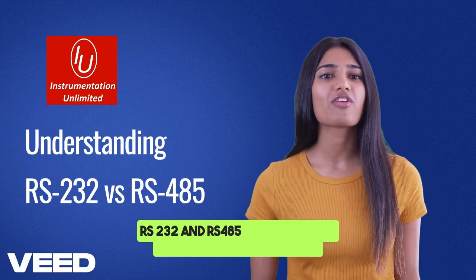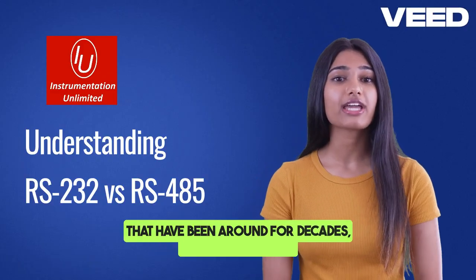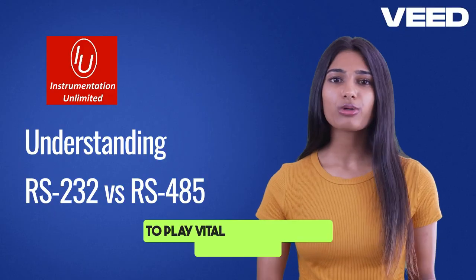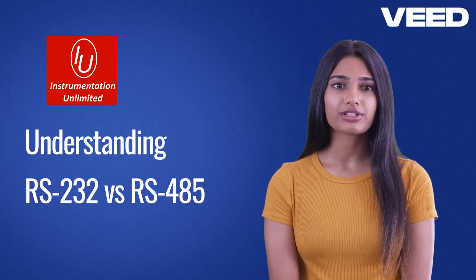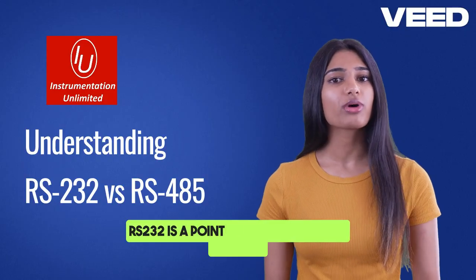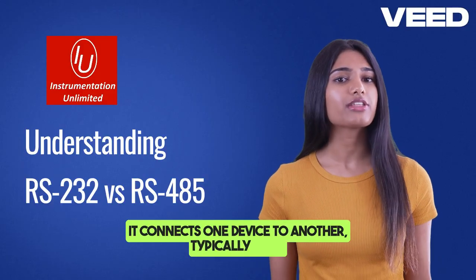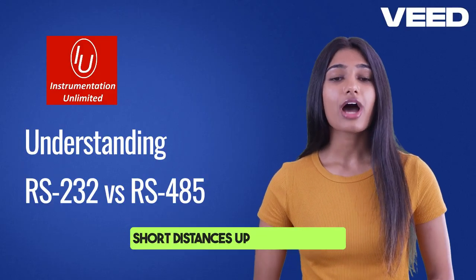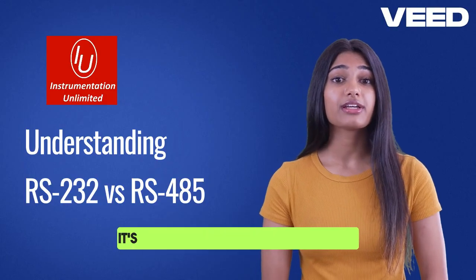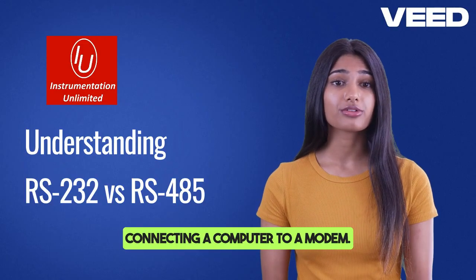RS-232 and RS-485 are two serial communication standards that have been around for decades, yet they continue to play vital roles in modern technology. So, what's the difference? RS-232 is a point-to-point protocol, meaning it connects one device to another, typically over short distances, up to about 50 feet. It's great for simple applications, like connecting a computer to a modem.